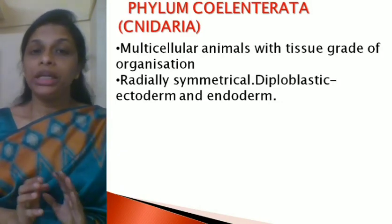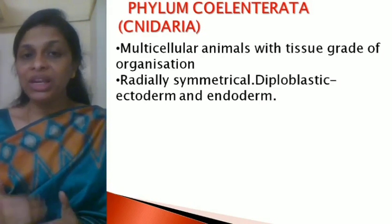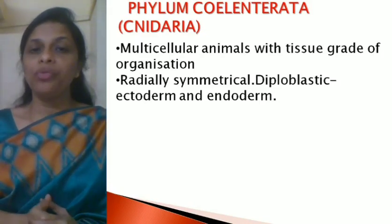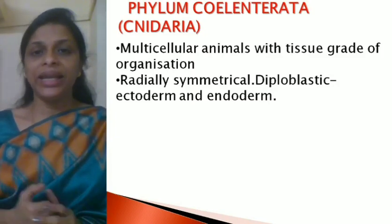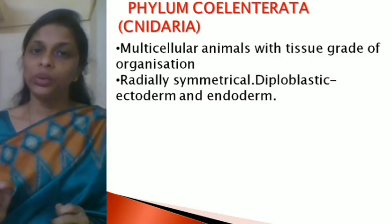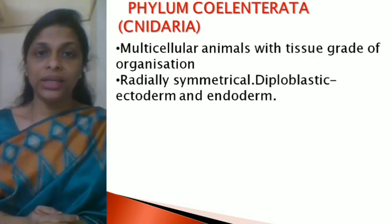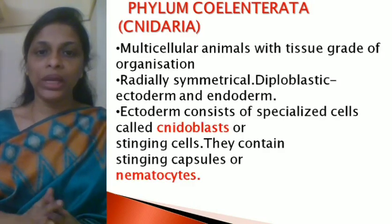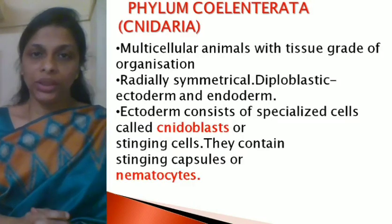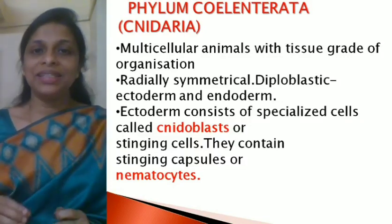Okay, so in between ectoderm and endoderm, there is no living cell layer, but you find a non-living layer which is jelly-like, and that layer is called mesoglea. So they have only two embryonic layers. That is why these organisms are called diploblastic animals. Now the ectoderm. Ectoderm means outer layer. It consists of specialized cells.